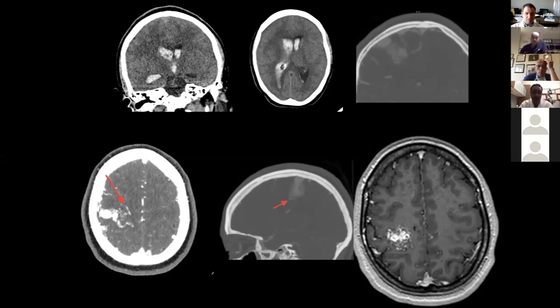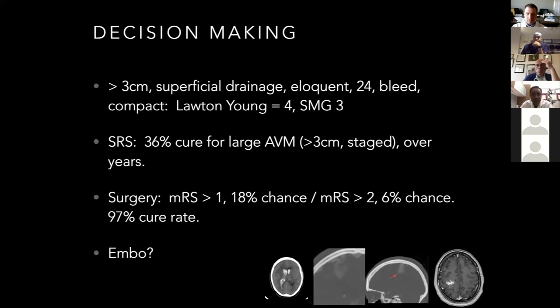Second, can I do this AVM? And should I do this? Yes, I think we can do it. I think it can be done. Should it be radiated? Well, there's a latency period to that. I wouldn't trust it. Greater than 3 centimeters, less chance of it working. Should we embolize it? Well, again, digging yourself out of a hole. Surgical embolization during the craniotomy and microsurgical dissection is probably better, just the way I'm thinking about it. I'm not trying to tell you to change, just some experience.